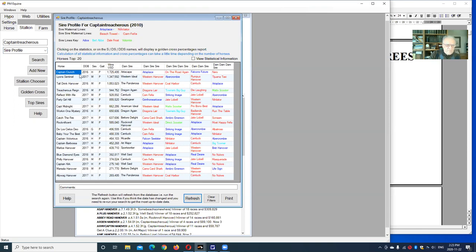Now, this is only his third crop. But this profile will not change significantly for the rest of his career. It's well established now after three crops. You could say the same, and it's almost as well established after the first crop. But there's always something that pops up that you weren't expecting. But so far, in terms of Captain Treacherous, for the most part, they're very consistent.